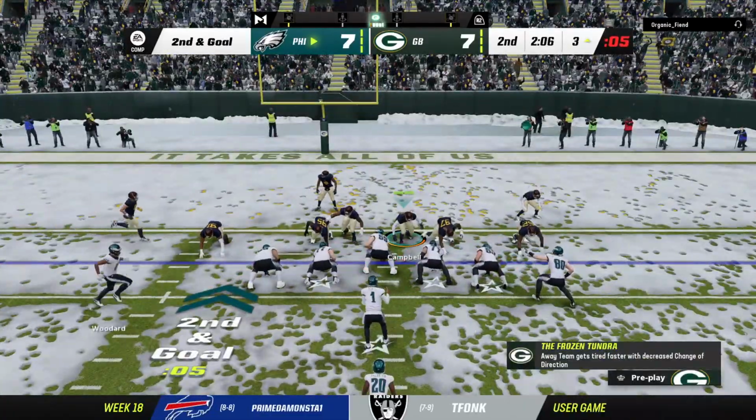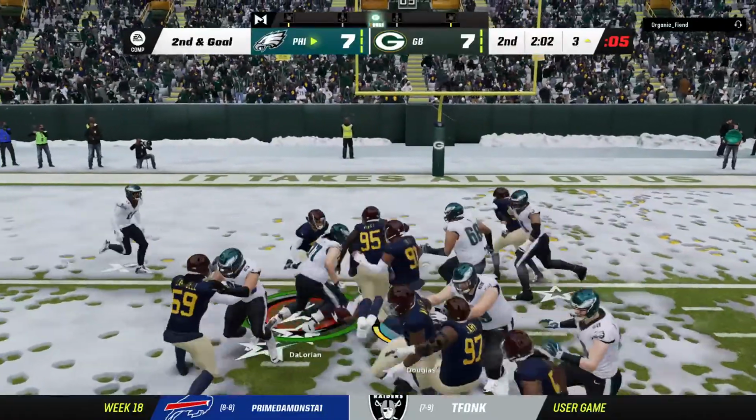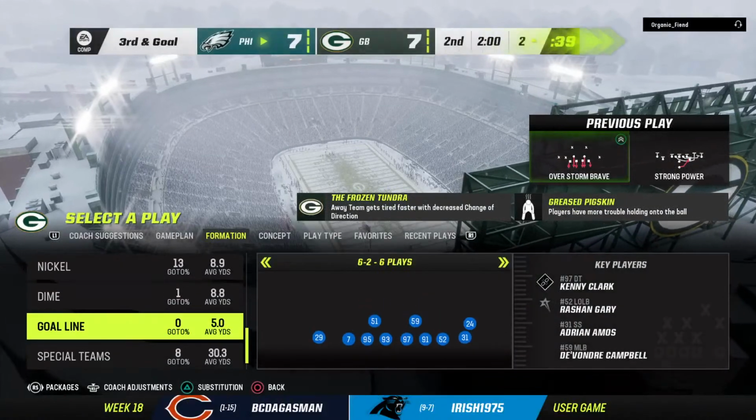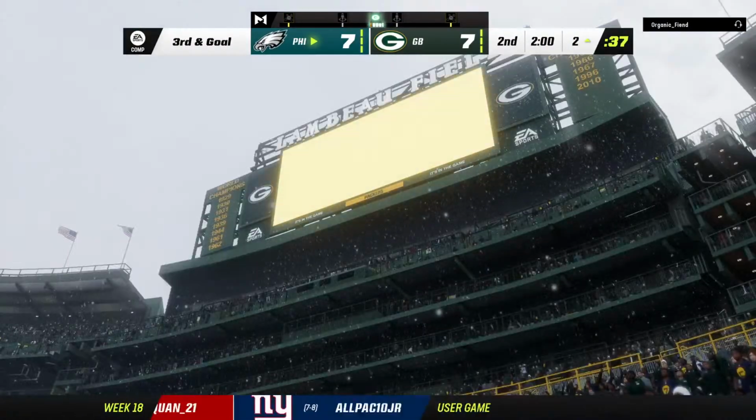Now they bring a receiver in motion right. And they'll run again. And not a whole lot there as they'll get him down at about the 2. Calling a gain of a yard as they get a little bit closer here. It's 3rd and goal.